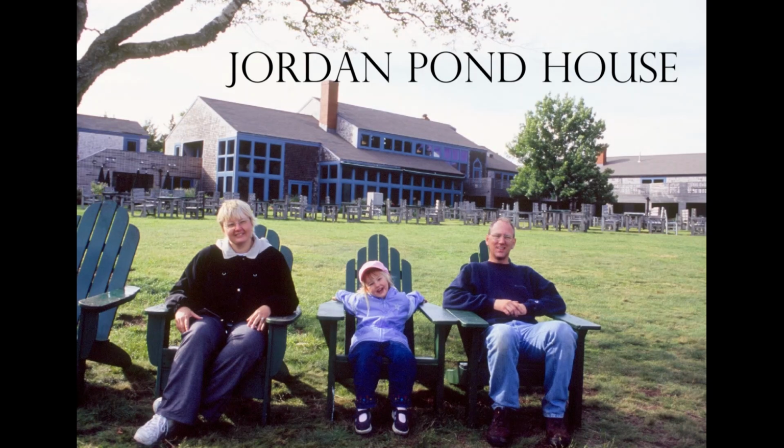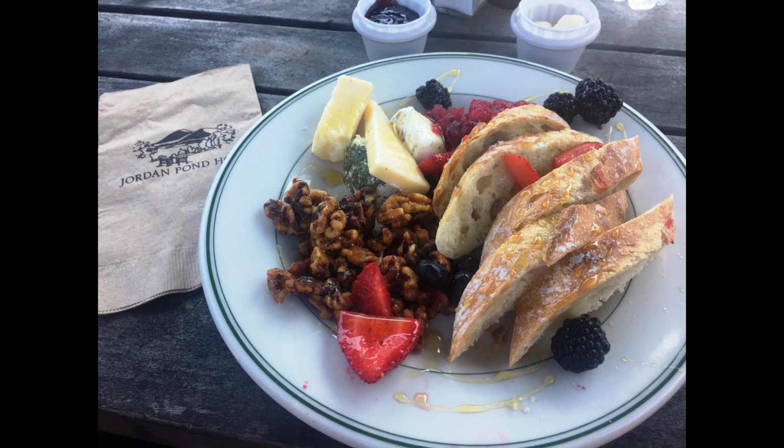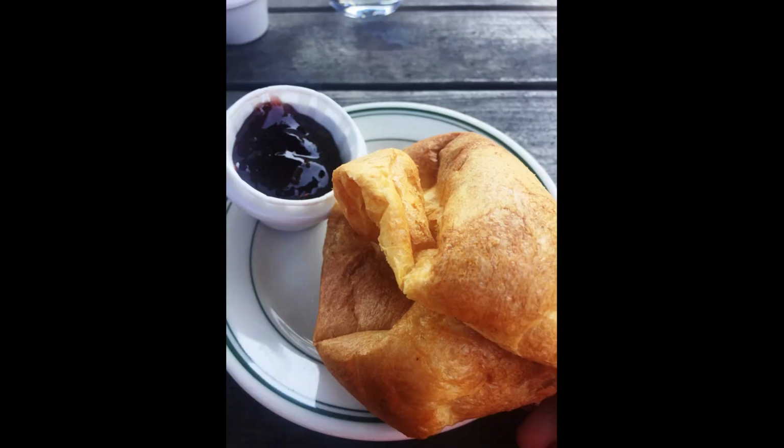One of our family traditions when we visit Acadia National Park is to sit on the Adirondack chairs outside Jordan Pond House, and then to go and get a table outside and have some wonderful popovers.